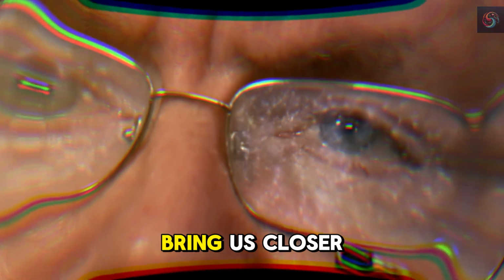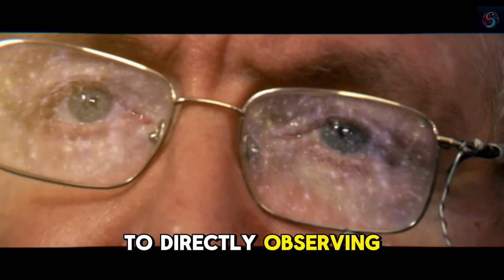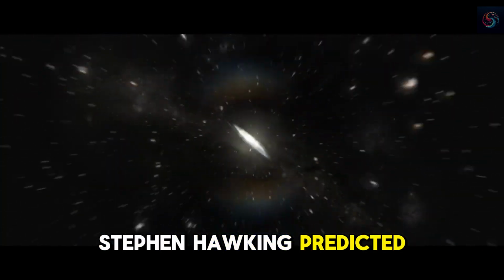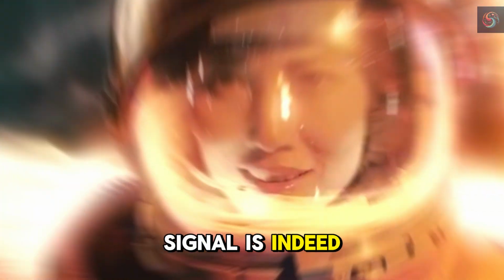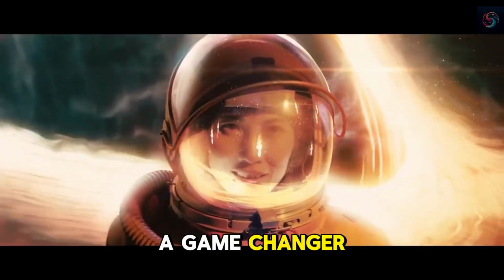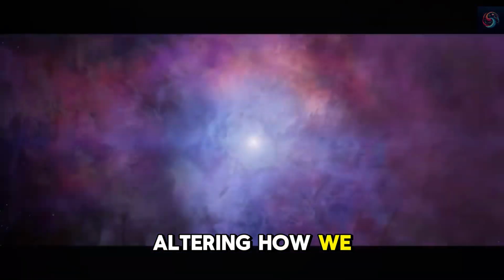These steps could bring us closer to directly observing the phenomenon Stephen Hawking predicted nearly 50 years ago. And if this signal is indeed found, it could be a game changer in astrophysics, altering how we view the universe.